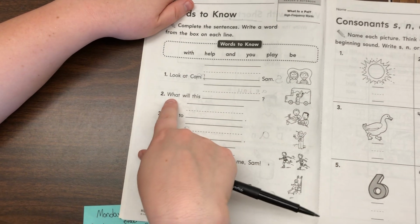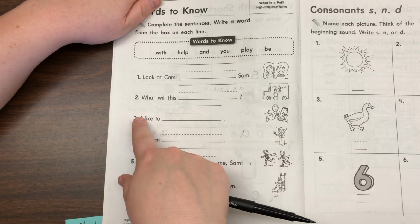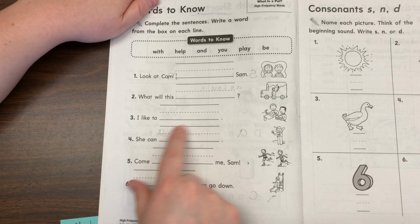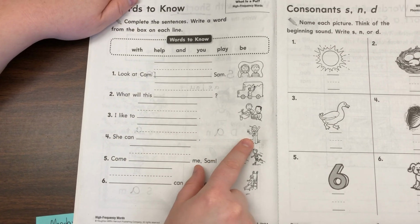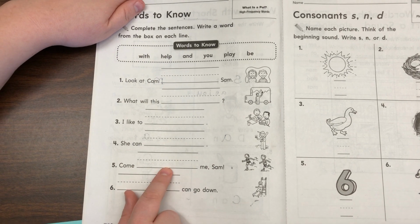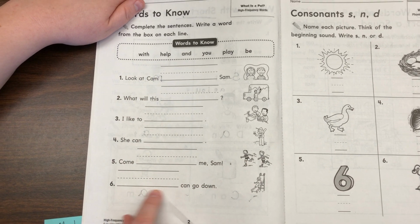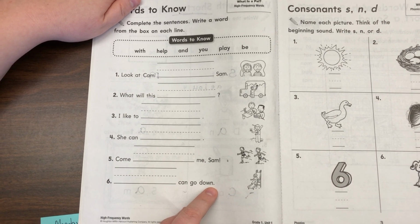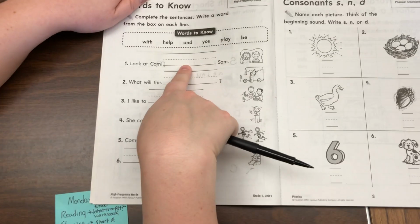Let's read the next one. What will this blank? I like to blank. She can blank. Come blank me, Sam. Blank can go down. So, let's see what word can go here.